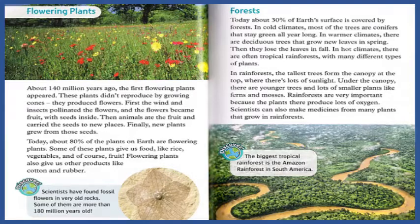Discover! The biggest tropical rainforest is the Amazon rainforest in South America.